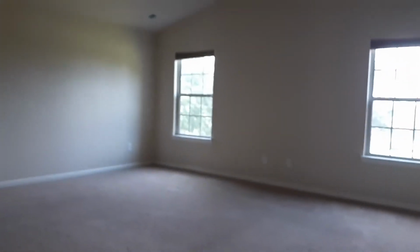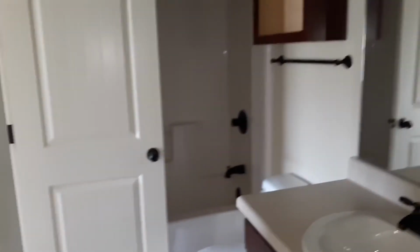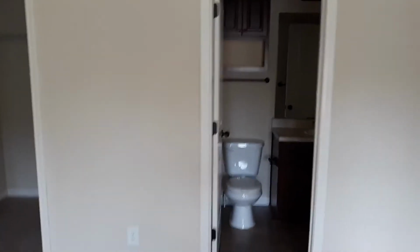Very large closet upstairs for storage. Bonus room upstairs. If we go this way, we have a full bathroom, large bedroom that has access to that full bathroom. All bedrooms have large closets.